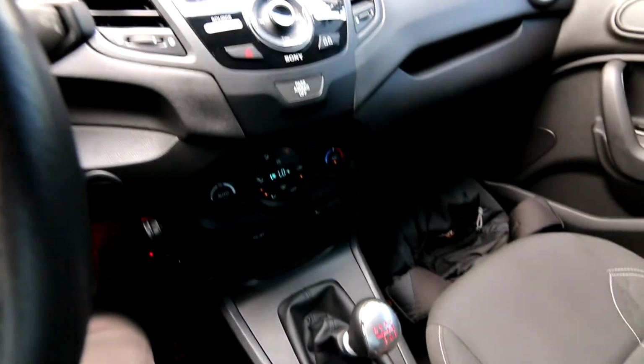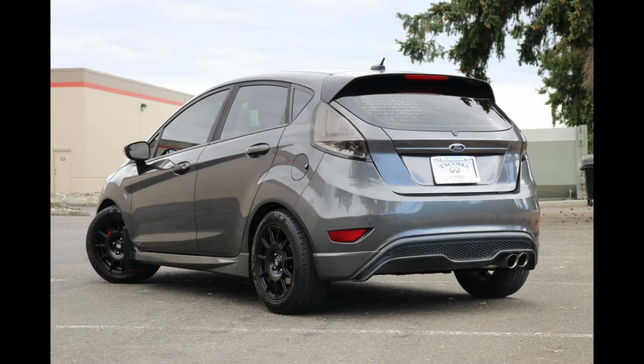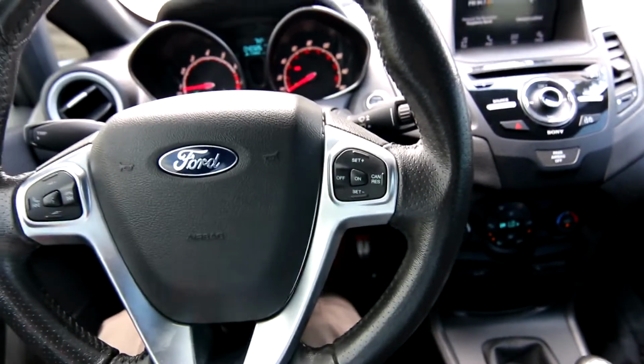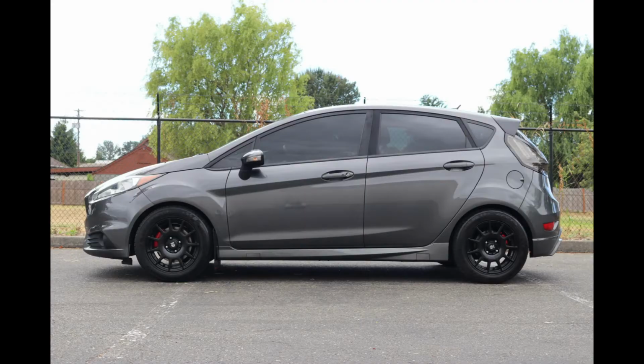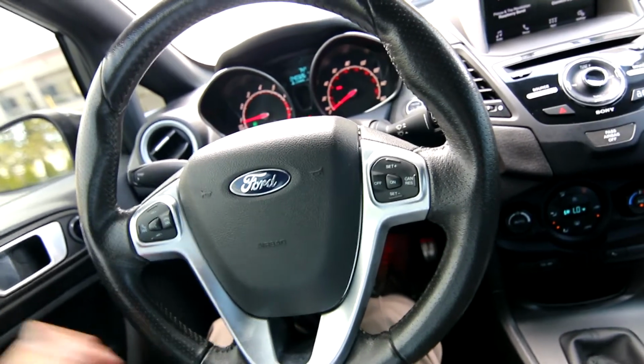Today I'm going to tell you about this awesome 2016 Ford Fiesta ST, one of my favorite little pocket rockets. I haven't heard the term used lately, but a pocket rocket is basically a small car that's fun to drive, sporty performance, and the Fiesta ST is exactly that. Unfortunately, no pun intended, Ford put the Fiesta party to a stop, and they don't make them anymore. So if you're looking for a Fiesta, the best way to find one is on the pre-owned market.